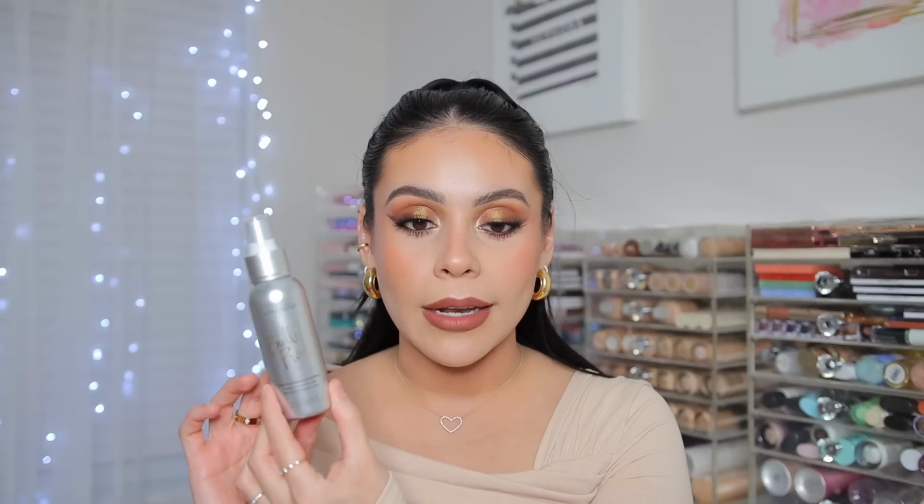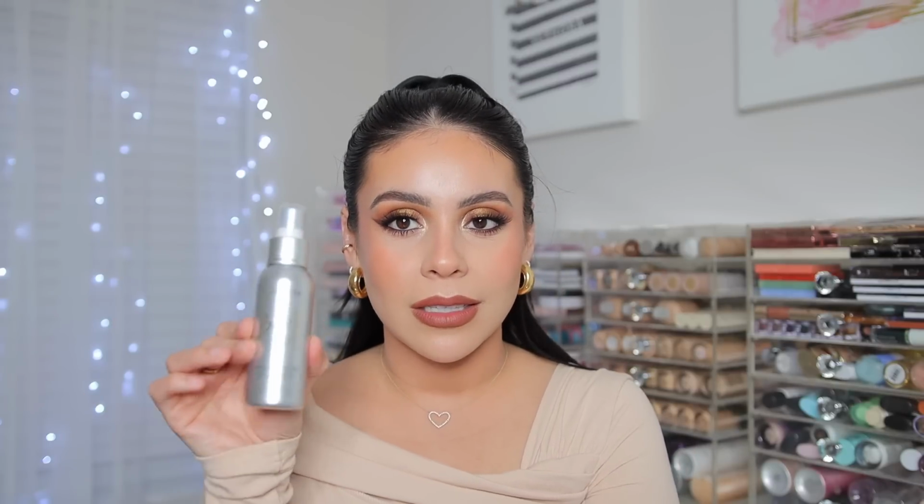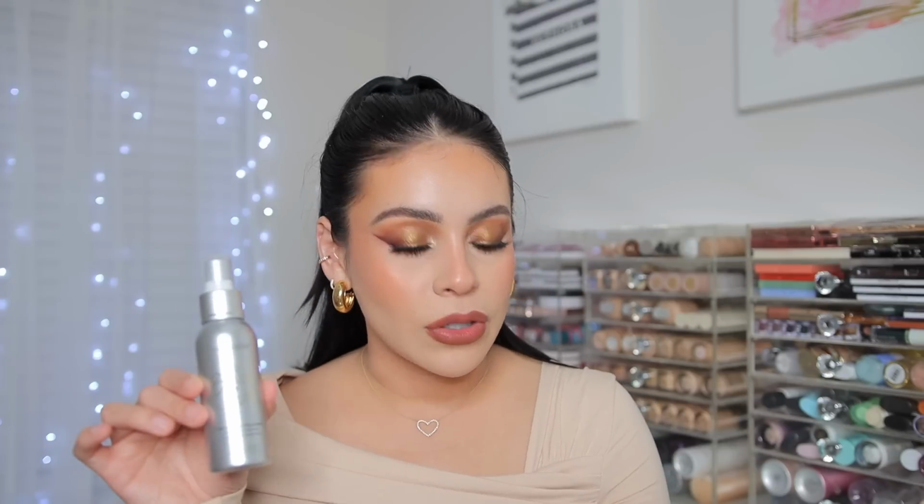This is just very oily. It feels greasy. It doesn't smell good. It's not the vibe. But I will continue using the bulletproof setting spray because I actually feel like my face, like the bottom portion of it, feels a little bit tight. So I do think that this does work in mattifying the skin, and it definitely feels better than the first one that I used.